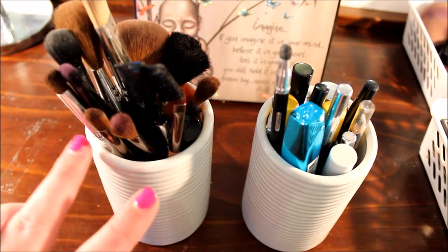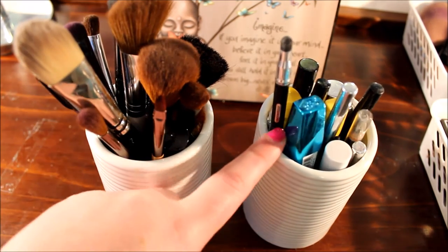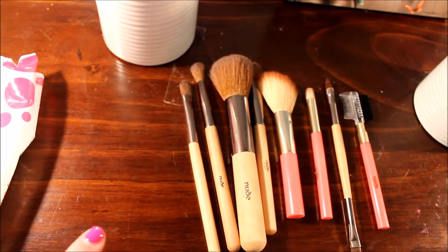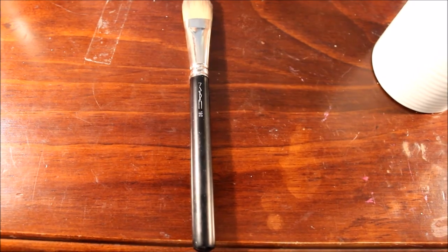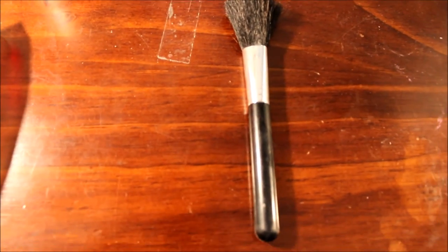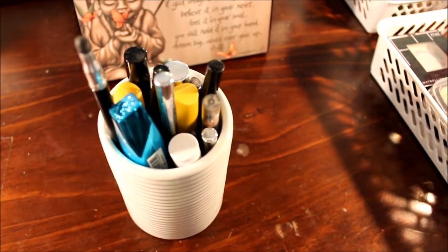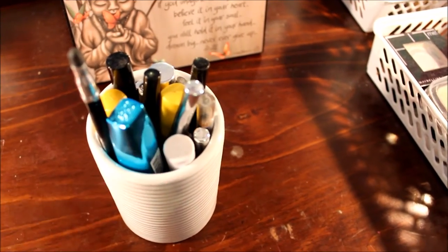First two containers, I've got all my makeup brushes and I've got all my mascaras and eyeliners. I've got a whole range of Nude by Nature brushes. I have one MAC brush and I have a range of e.l.f. brushes, and I have one brush that does not have a brand. I'm now going to show you all the products that I have in my mascara and eyeliner tin.